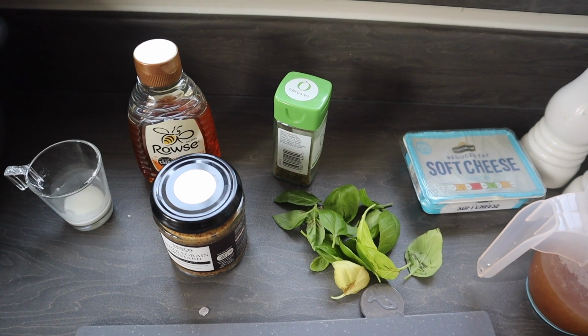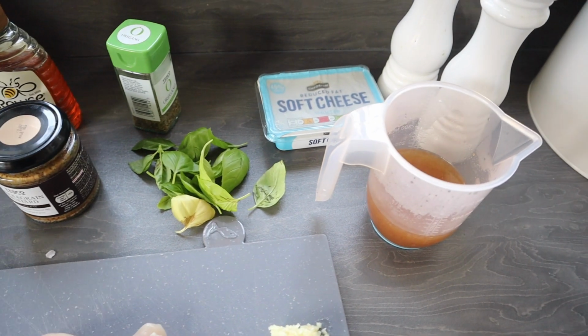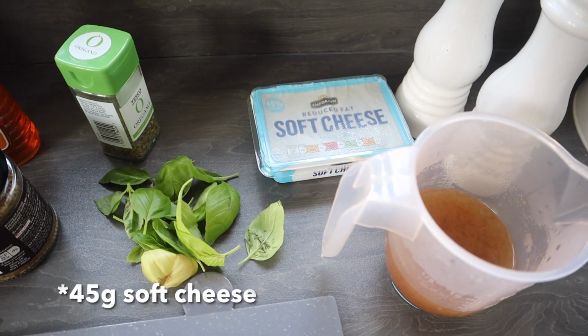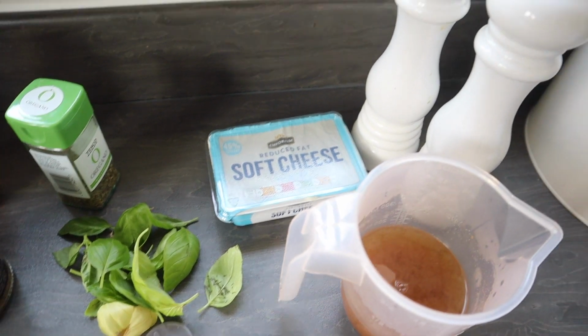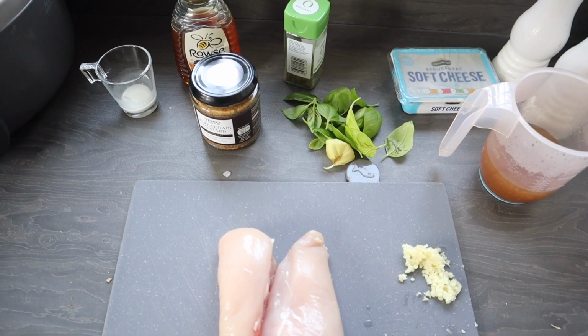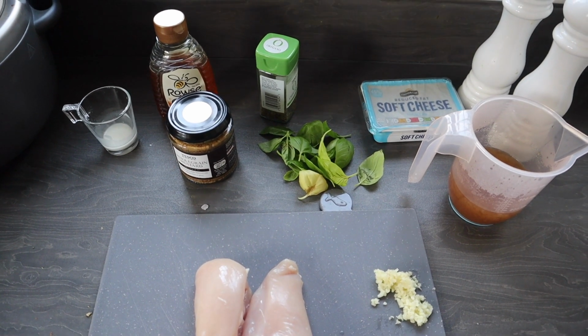We don't have that, so I'm going to use oregano, a handful of fresh basil leaves, 175 ml of chicken stock, 90 grams of soft cheese, which is added at the end just before you serve, and then some salt and pepper as well. So all of these ingredients go straight into the slow cooker, except the soft cheese, which is added just before you serve.